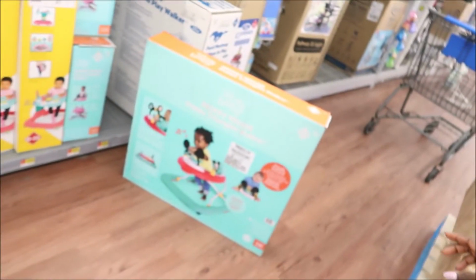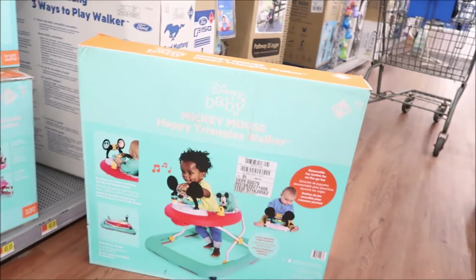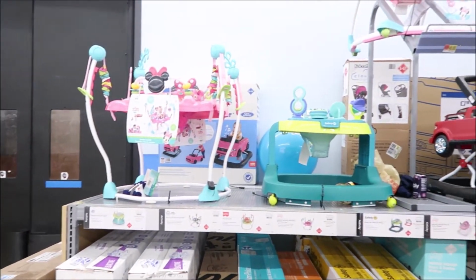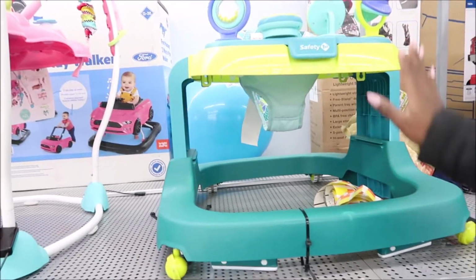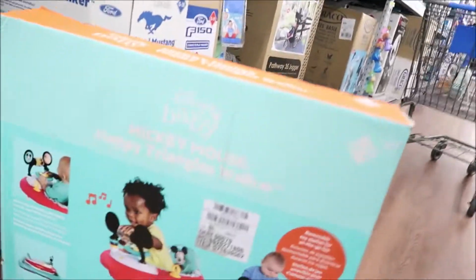sale. Looking to see which one I should get for my baby boy. I think I like this Disney baby Mickey Mouse. Let me show you guys what I'm saying. This one. This is what I want to get for him. Yeah, they have a lot of different kind. I want to get this one, but I can't find it. I don't know what box it's in, so I'm just going to get this one. That's what I'm going to get.